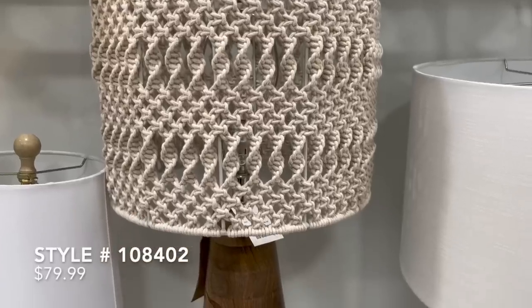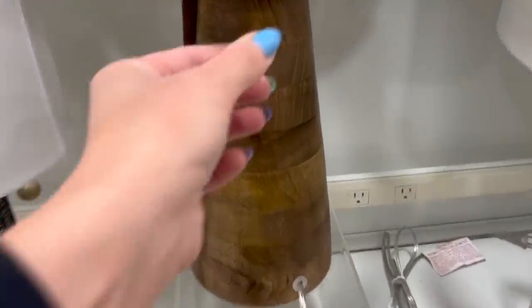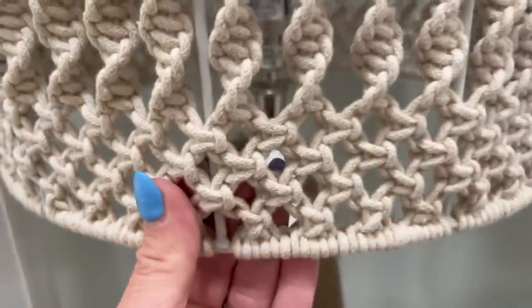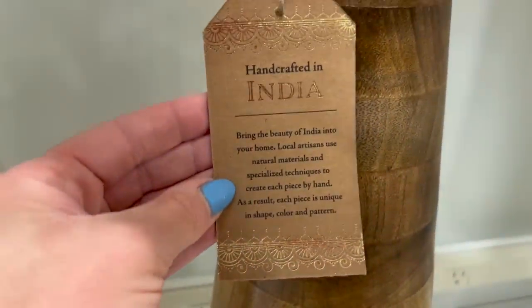I thought this next table lamp was super interesting based on its juxtaposition of material. We have a beautiful wood base and a macrame lampshade. This one was only priced at $80. It would be perfect for that boho style.